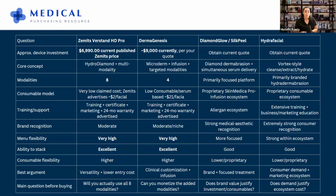Now, Dermagenesis sitting around 9,000 to 12,000, depending on where you're getting it from. And of course, at MedPurchasing, we're going with the lowest that we can possibly get it at. You have microdermabrasion, infusion, and you have targeted modalities. If you are looking for a device, infusion and microdermabrasion are 2 different things.